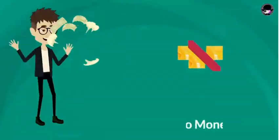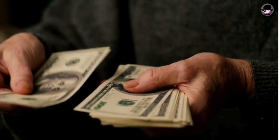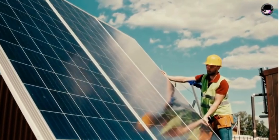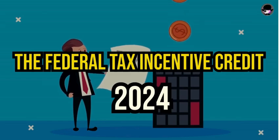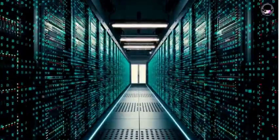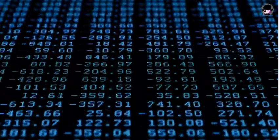Beyond the initial upfront costs, homeowners generally experience minimal expenditures until the panels naturally degrade. Despite the significant initial cost, various federal and state rebate programs can help alleviate the financial burden. The Federal Tax Incentive Credit 2024 offers a substantial 30% rebate on the total cost of a new solar installation, and state-specific incentives listed in the Database of State Incentives for Renewables and Efficiency can further reduce expenses.